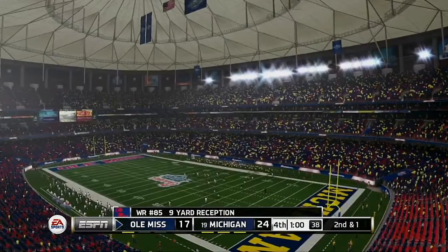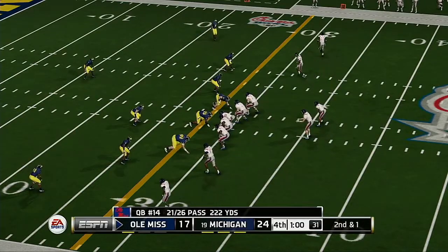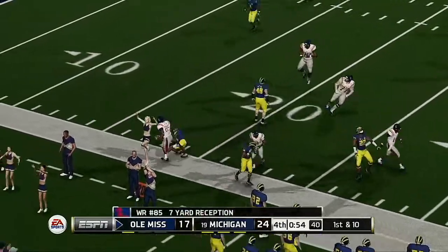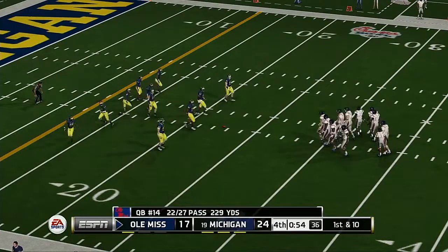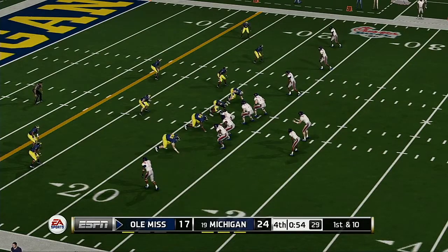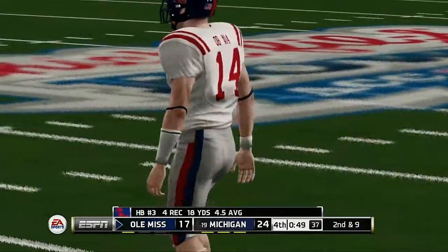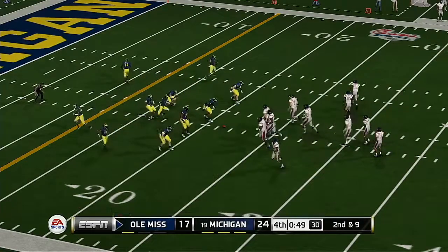He's knocked out of bounds at the 30. Short yardage situation here. Second down and 1. That brings in second and 1. Fires it out. He gets hit out of bounds at the 23. Delivers to the halfback on the screen. And he's shoved out of bounds at about the 21. That brings up second and 9. From the 21-yard line, it's second down.